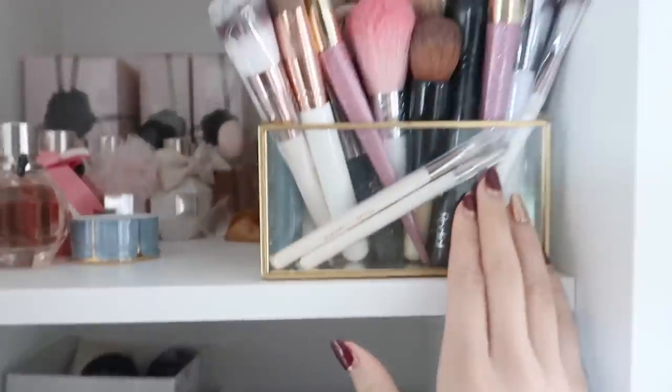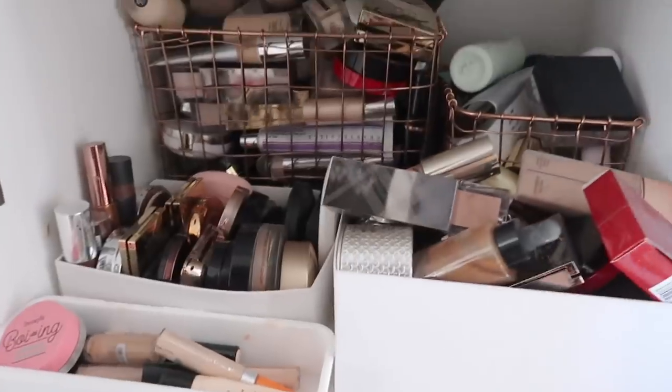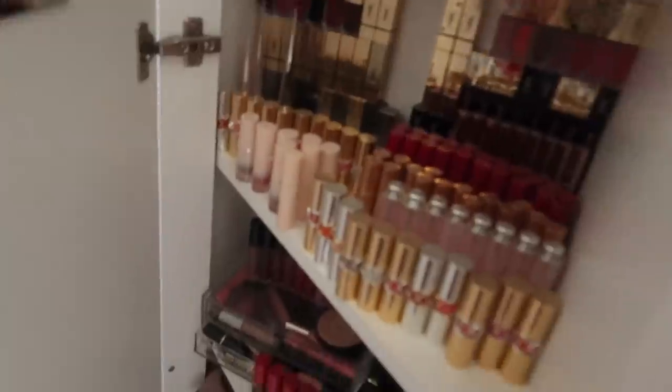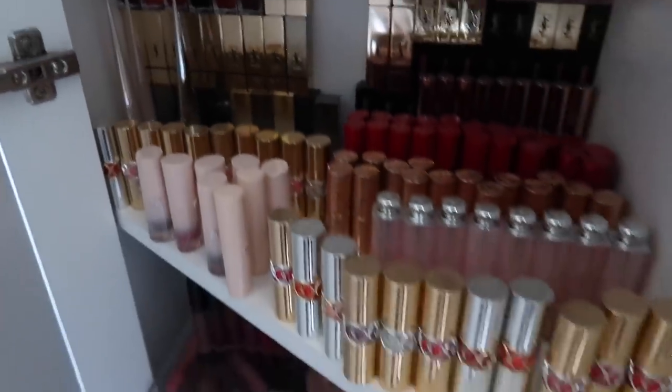Armani Si brushes here. This is like overspill. Oh, Neutrogena, you're so good. Hydro Boost. Then down here, everything's just in compartments. I know it doesn't look neat, but it's about as neat as I can get it. And then I've got all of my knickers in here. And then I've got all of my bras in here and bras underneath as well. You don't need to see that really. And then my lipstick collection in here, which I know is absolutely outrageous. Literally outrageous. So let's clean this stuff up.